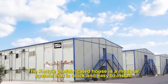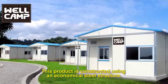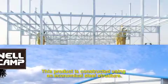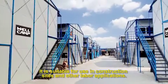The K-style prefabricated house is a modular system that is quick and easy to install. The product is constructed using an economical steel structure, and it is suitable for use in construction sites and other labor applications.